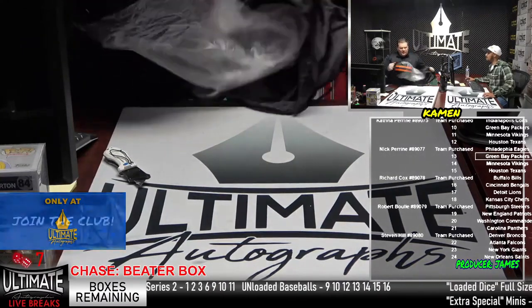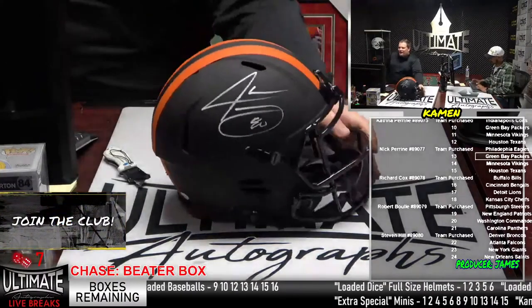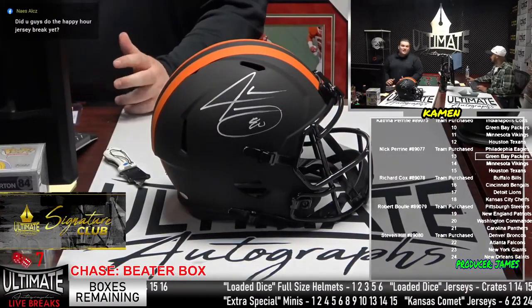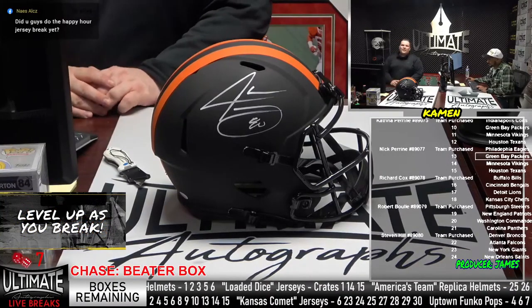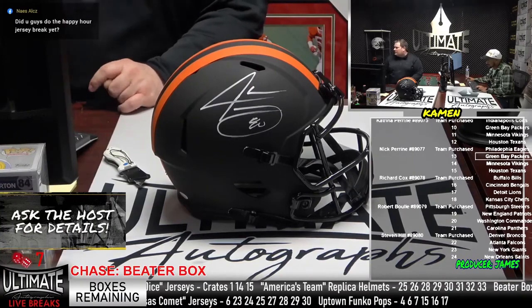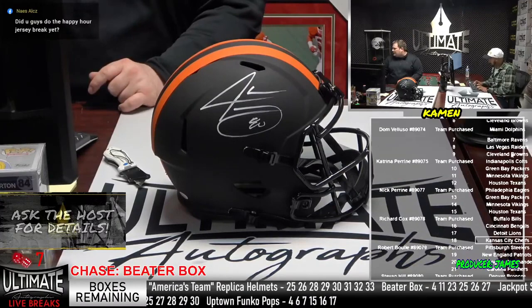Okay. But we do have Jarvis Landry, Browns receiver, 5-time Pro Bowler. Jarvis Landry started with the Dolphins, actually, Dom's Dolphins. Been with the Browns since 2018. Led the NFL in catches in 2017. 5-time Pro Bowler, one of the most talented pass catchers in the NFL. So that would be the Cleveland Browns.